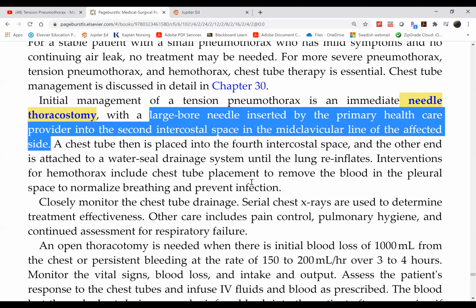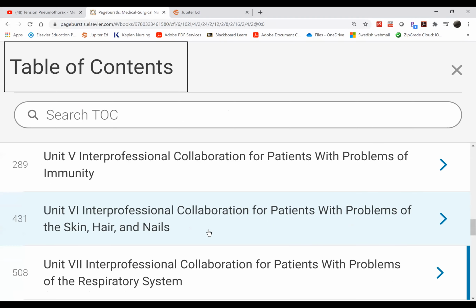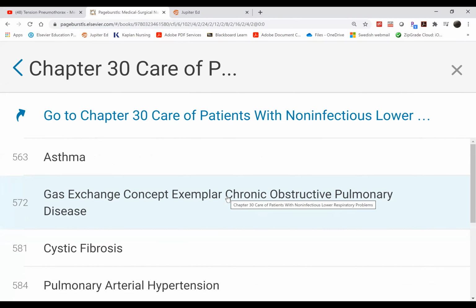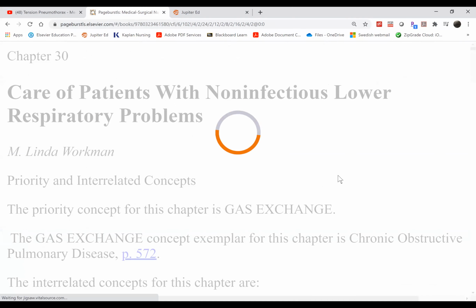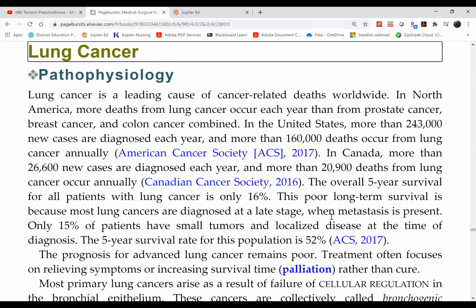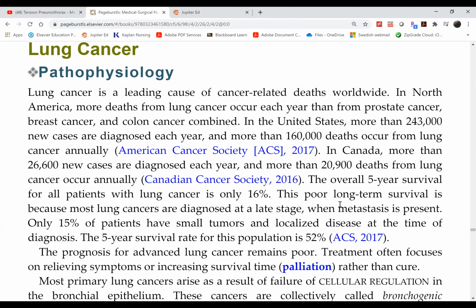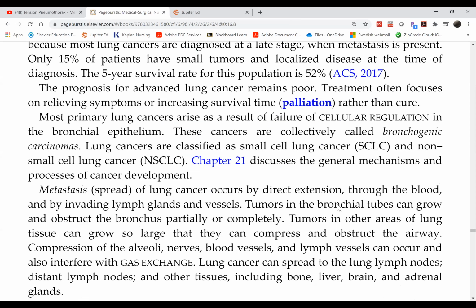So that is now the end of chapter 32. We will go back to chapter 30 for chest tube management. Chest tubes are in lung cancer. They put it here because after surgery for lung cancer or for any surgery involving the chest, that will include open heart surgery as well, any open chest incision, open chest surgery will require chest tube insertion in order to drain fluid, air, or blood out of the chest wall.